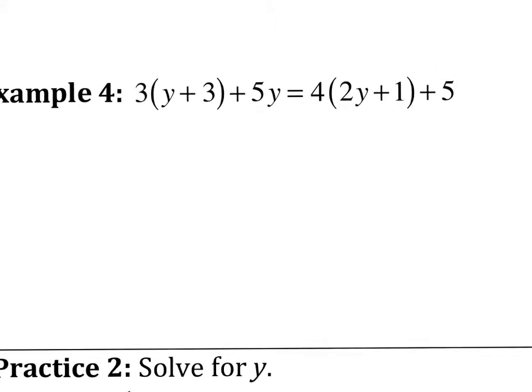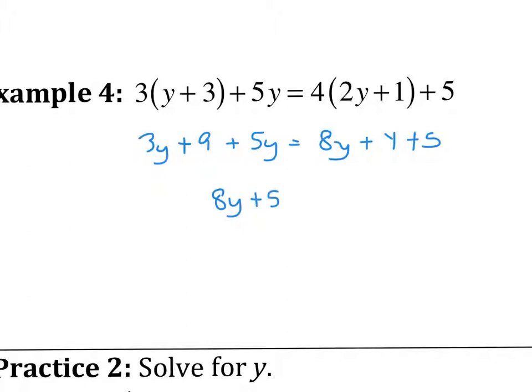As you walk through this one, I'm going to distribute to get 3y plus 9 plus 5y equals 8y plus 4 plus 5. Continuing on, I get 8y plus 9 on the left side, and 8y plus 9 on the right, so that's a 4 right there, plus 5. Now there's a couple different ways to approach this. You can start reducing just the variables. You can take out the constants there as well.